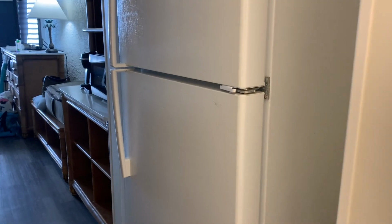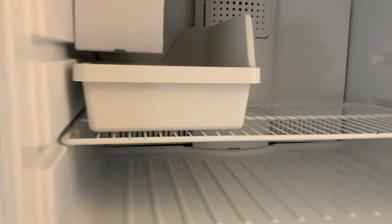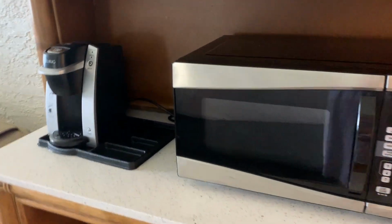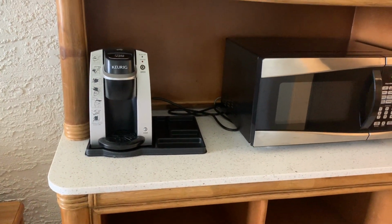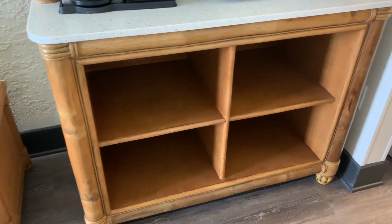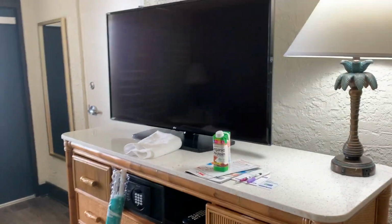You get this massive refrigerator, and it looks like it has an ice maker. We didn't use the ice maker, but it looks like it has one. Nice big fridge with our leftovers. Microwave, ice container, Keurig, and last night we asked them if they could bring up some more coffee because we didn't use turn down service yesterday and we forgot to get our coffee. So they very kindly and quickly brought us up coffee. Lots of storage down here. Lots of storage on this bench, lots of drawers, nice big television.